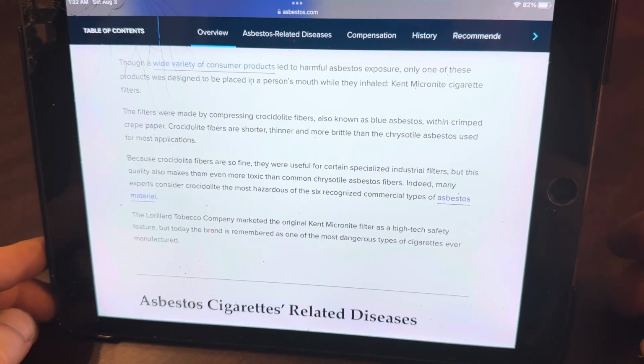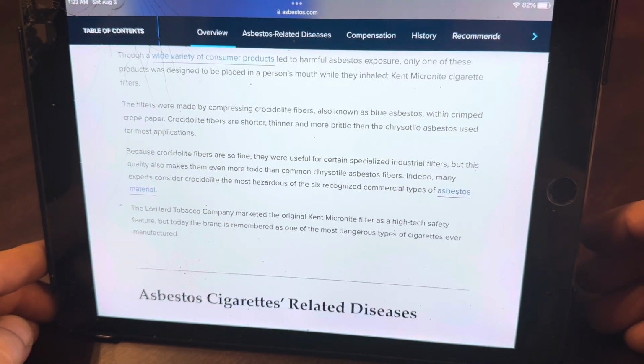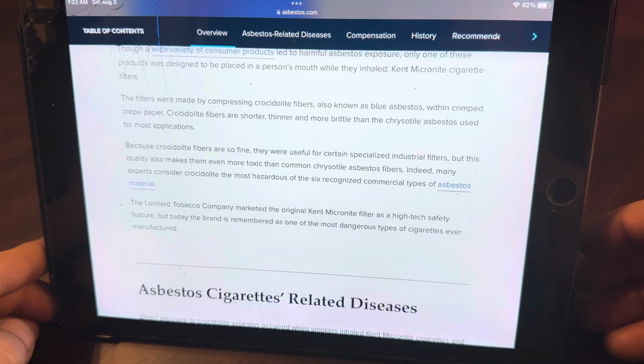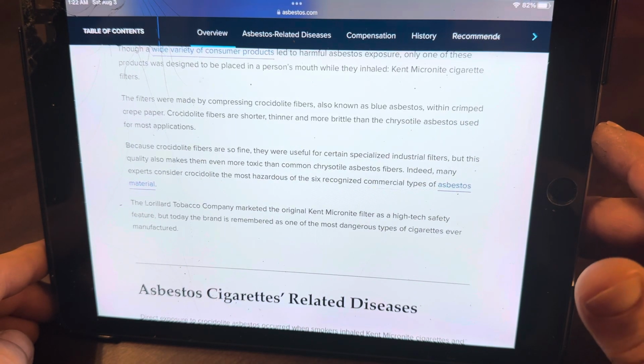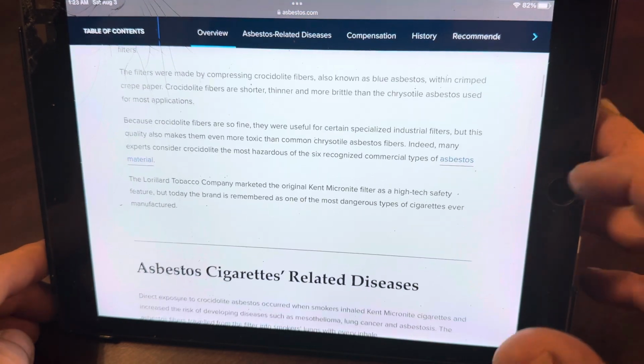A wide variety of consumer products led to harmful asbestos exposure. Only one of these products was designed to be placed in a person's mouth while they inhaled: Kent Micronite cigarette filters. The filters were made by compressing crocidolite fibers, also known as blue asbestos, with crumpled crepe paper. Crocidolite fibers are shorter, thinner, and more brittle than the chrysotile asbestos used for most applications.